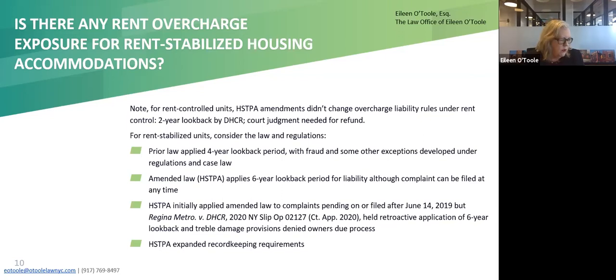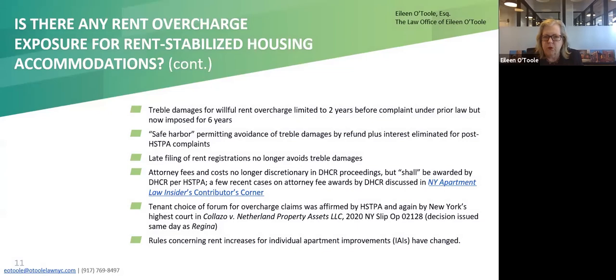What I've tried to do here, I probably won't go through them all just to keep track of the time, but I've summarized in the slides what the factors are in the law for looking at rent overcharge liability. It has to do with treble damages. It has to do with how far the look back period is. It has to do with whether the complaint was filed before or after June 14th, 2019 with the HSTPA. Treble damages are much more extensive than they used to be. It used to go back 2 years, now they go back 6 years.